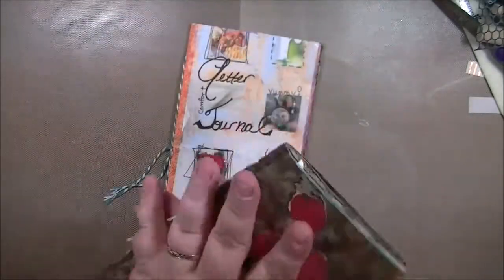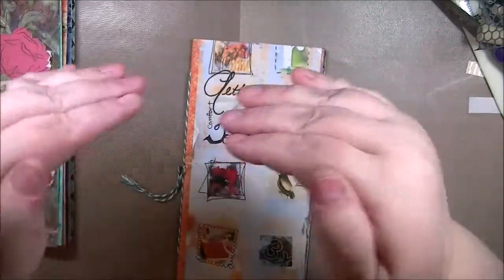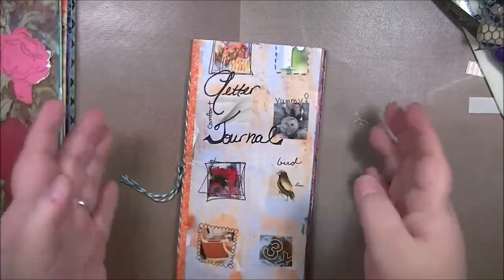It was really neat. Oh, don't show the back. Sorry. Sorry about my desk. I have like this much space because my desk is horrendous right now.